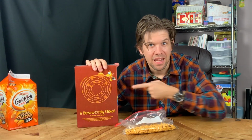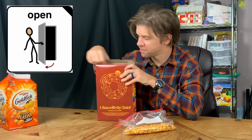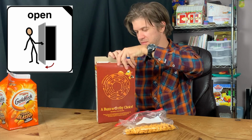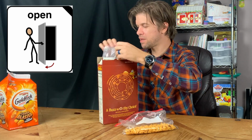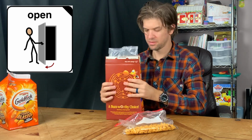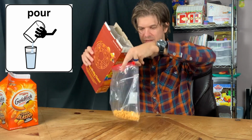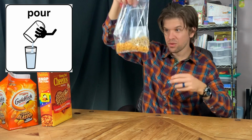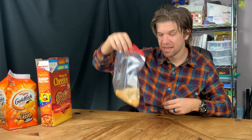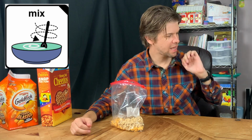Now, let's put the cereal in. First, I have to open it. Open the cereal. And now I'm going to pour it in. Whoa, look at that. I'm going to mix them all together in a few minutes. But first, let's add some raisins.